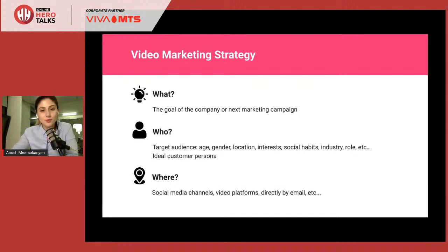Because if it's for Facebook, it needs to be square, for example. If it's for an Instagram story, it needs to be vertical. If it's for a promo ad, it needs to be just 15 to 20 seconds, for example. So you really need to understand the distribution channel to understand which kind of video to create.